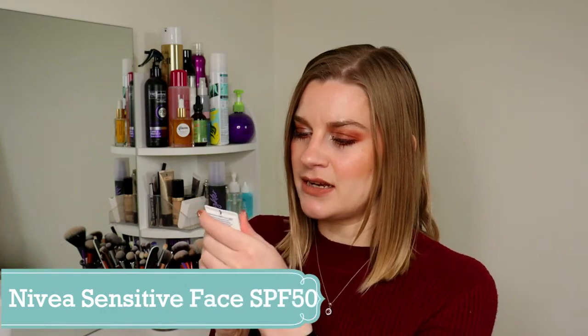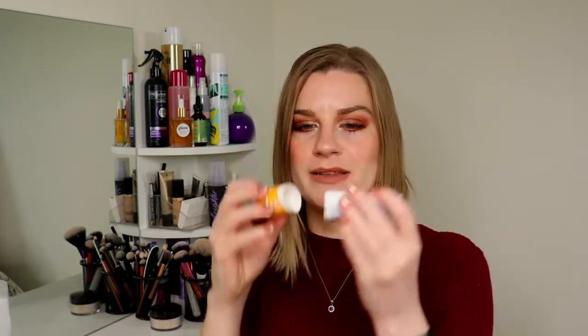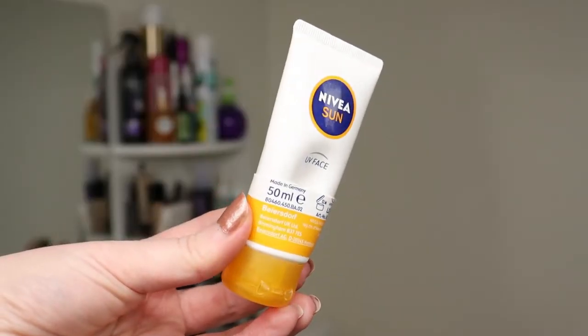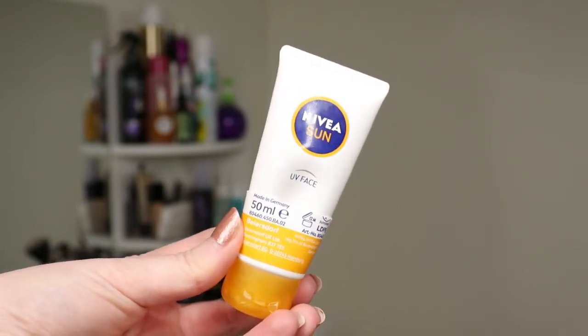And then the last product is another skincare product, and it is my 50ml tube of Nivea Sun Sensitive SPF, and it's SPF 50. I cut open all my tubes like this and scrape all the product out so I don't waste anything. I think this is about £8, so a really good price point. I like that it's for sensitive skin as well. I always like to go for an SPF 50 as well. 30 is like my minimum.